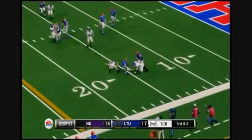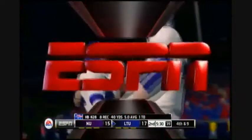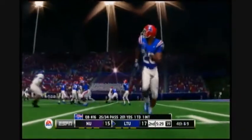Gets it out, and he's met immediately. Makes the grab. Number 98 tackles him for a loss at the 15-yard line. That'll bring up 4th and 9.